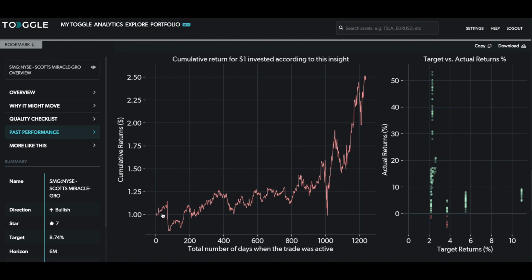Viewed another way, if you had invested $1 and reinvested in each of these 10 episodes, you would have had $2.50 of pure profit by now. So again, although quite a choppy trade, it definitely was a reasonably reliable indicator that correctly highlighted the directional pressures that the stock was facing.